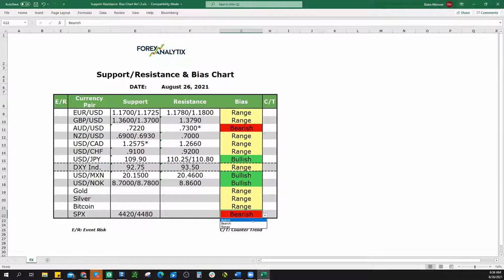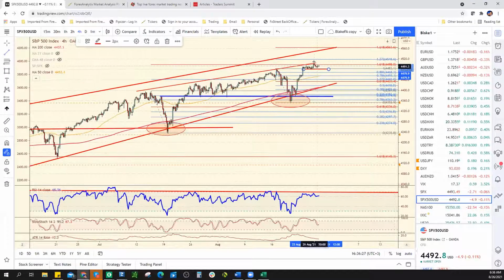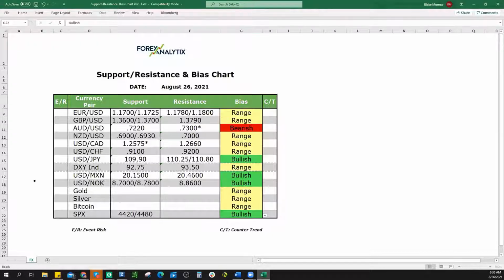Okay. Resistance 4,500 and then 4,518. Then after that, it's 4,560. So 4,500, 4,518.